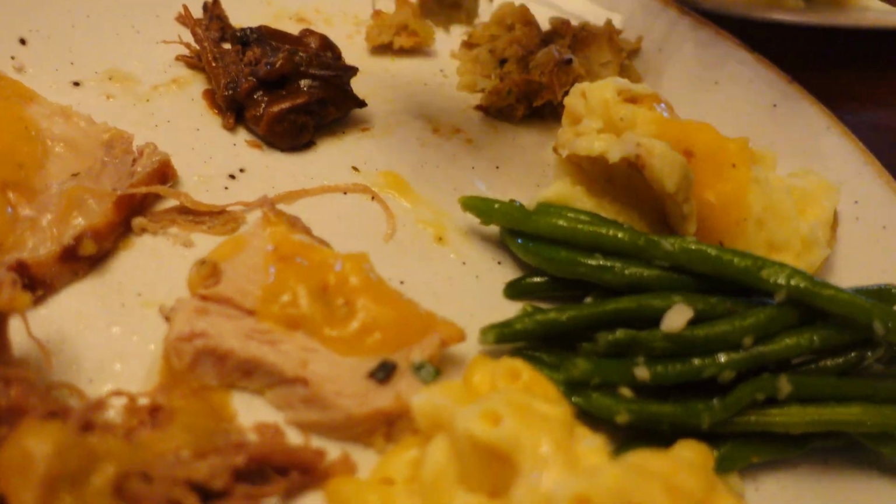Stuffing. This is gonna sound so messed up, and I don't mean it. It tastes like, what's that great smell? Chicken. Oh yeah, and stovetop stuffing. Your mom is making stovetop? Stovetop in like the best way possible. I love stovetop stuffing. I don't know what that says about me, but I'll tell you.